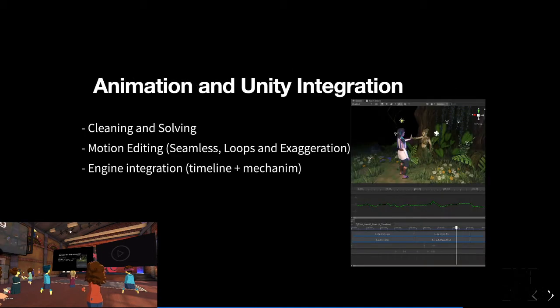Next, please. So finally, and I think importantly, this data that we collect all needs to have some editing done to it, because the computer will often introduce some glitches or markers might be moved out of place and so on. So the first step is cleaning all the data. Second, we solve it, which is just connecting it onto the characters, as I mentioned before. Then we move on to motion editing, where it's likely that we will need to stitch several pieces of motion capture animation together, or make them into loops, which can be very easily played in the game engine. And lastly, also exaggerated in case the animation needs to be made more interesting than real life in certain aspects.